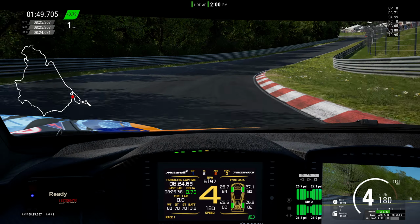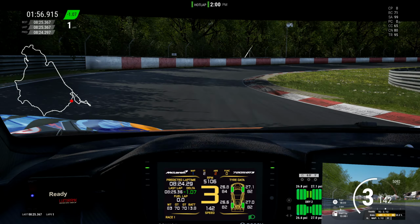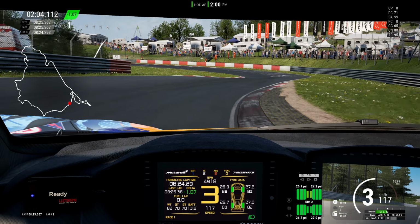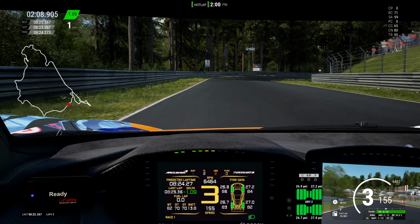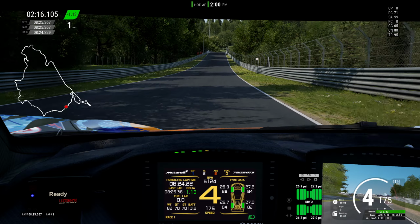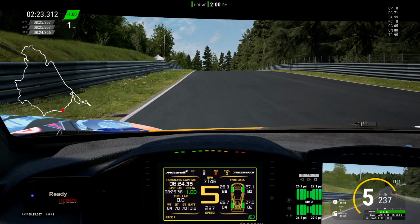Boy, do I need to focus on this circuit to have any chance of winning back that time. Doing out a decent lap. That wasn't good. Come on, come on, come on. Yeah, I definitely feel faster through here in the BMW than I do in the McLaren. I should have been able to gain a few more tenths there, I think. Maybe another half a second. Instead I've not done so.